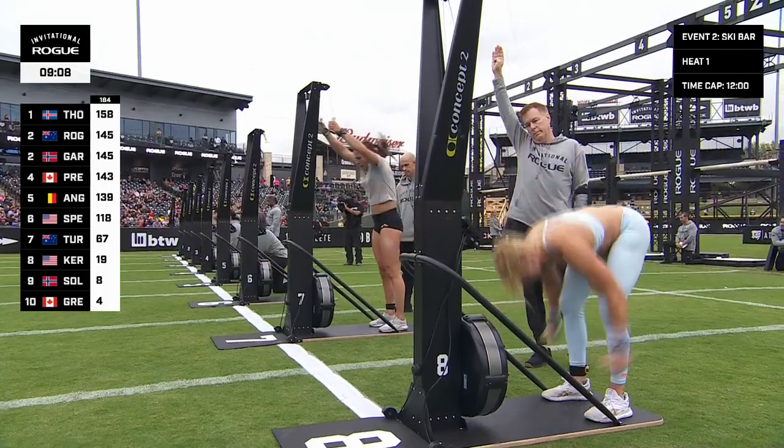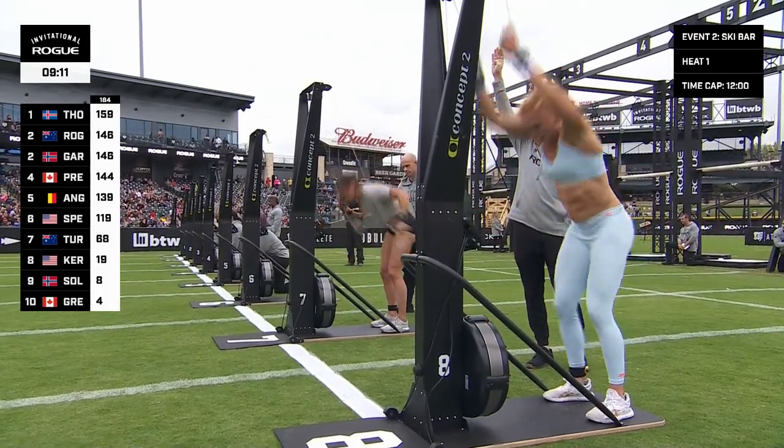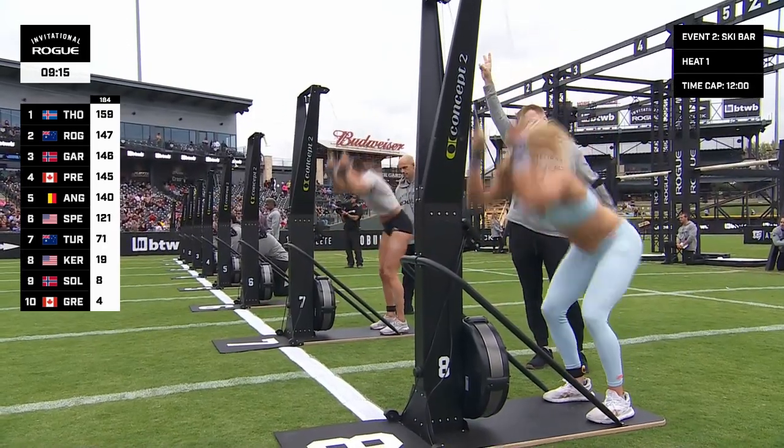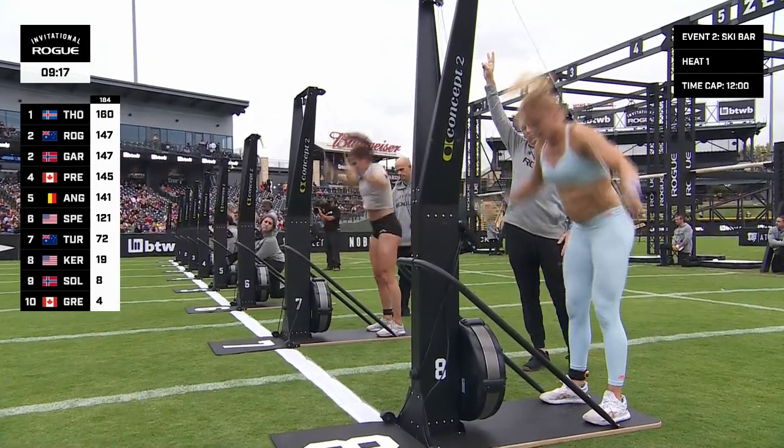Five final calories now for Annie Thorstadter. She's got to get to 164, then she'll head back to that wooden pull-up bar for her 20 final bar muscle-ups.